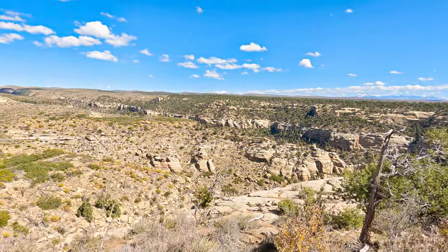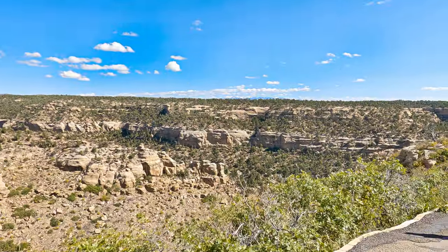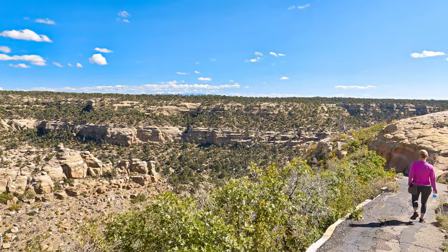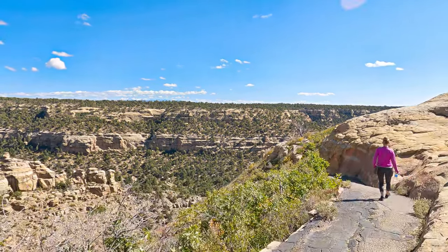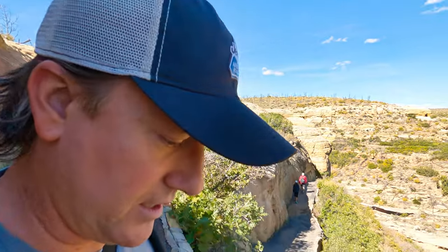In the early 13th century, the ancient Pueblo people began building dwellings into the cliffs that offered protection from the elements and intruders. We're doing the Step House Trail, going to the first cliff dwellings at Mesa Verde.